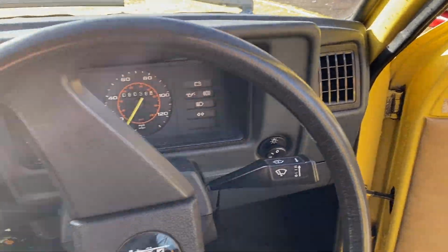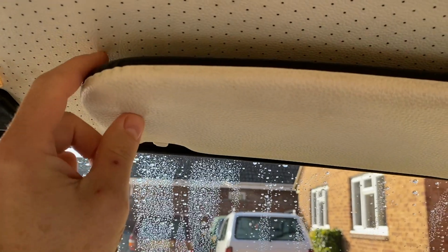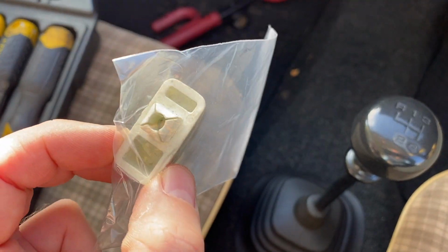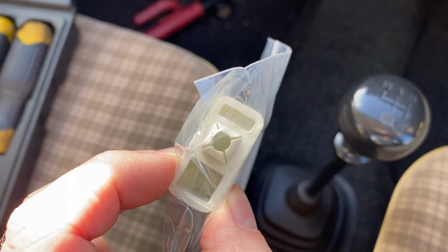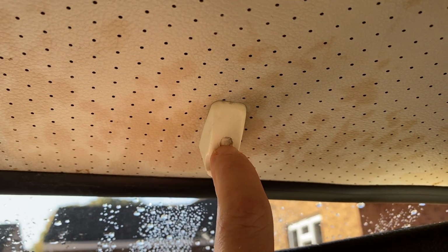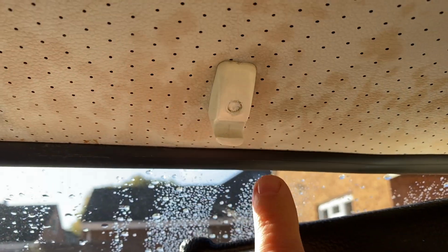Next task on the Astra takes me to inside the driver's bit of the cabin and to the clip for the driver's sun visor, which has snapped off. I have sourced a new one. So the way it works is there's a plunger pin inside that pushes in to keep it in place, keep it solid. Which means I need to work out how to get that pin out of this one that's in the roof, which is not going to be particularly fun.